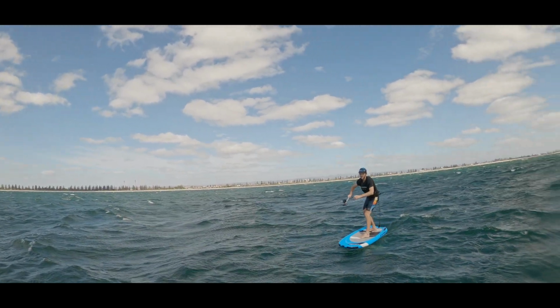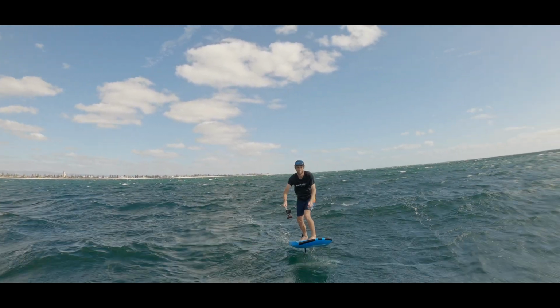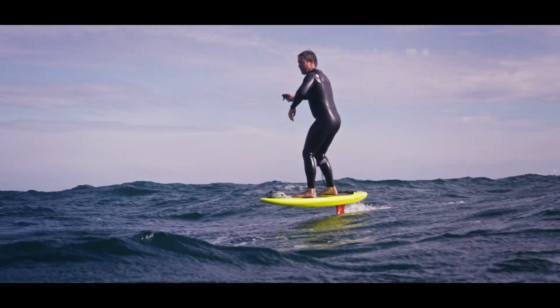You put in the work with the paddle, break that surface connection between the board and the water, then you're up on foil and cruising. So when Foil Drive came along, I thought, it's a bit of a gimmick because I can already do it. Sure, it's good to learn. I wish I had this a year and a half ago, but I don't need it anymore.